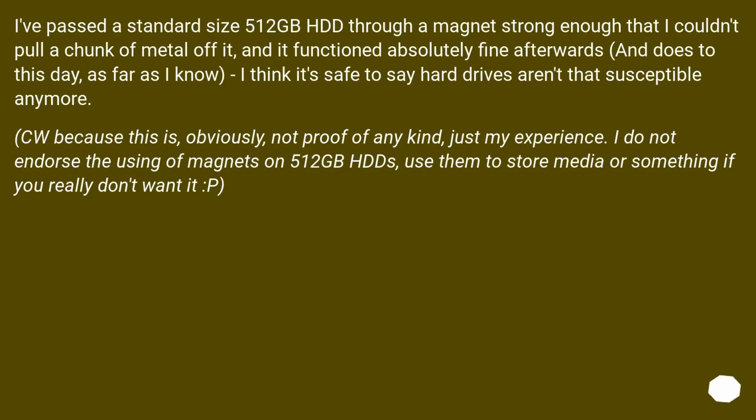I've passed a standard size 512 GB HDD through a magnet strong enough that I couldn't pull a chunk of metal off it, and it functioned absolutely fine afterwards, and does to this day, as far as I know. I think it's safe to say hard drives aren't that susceptible anymore. CW, because this is, obviously, not proof of any kind, just my experience. I do not endorse the using of magnets on 500 and 12 GB HDDs. Use them to store media or something if you really don't want it.